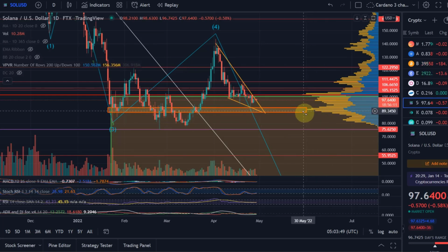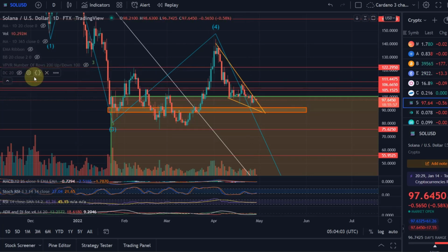We also had here a support box that we created together with the VPVR, and the VPVR shows here that there is a spike in historical volume. So this will be an area that is providing support. That so far has been proven to be correct, because we tested this box here on the 25th of April and it will be a hard one to get through.